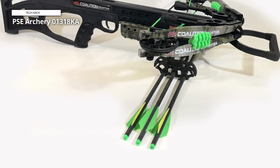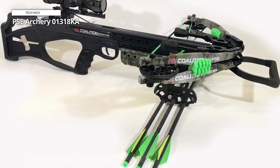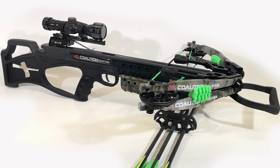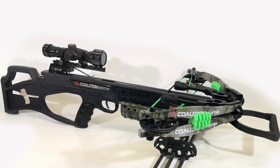PSE Archery 01318KA. Next, we have the PSE Archery Coalition Frontier 380 Crossbow Package in the eye-catching Cryptek Altitude Camouflage, a hunting gear beast. With its stunning design and ability to fit flawlessly into varied hunting locations, it makes you practically undetectable to your target. This crossbow is a showstopper.